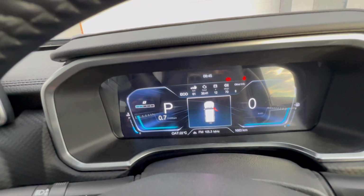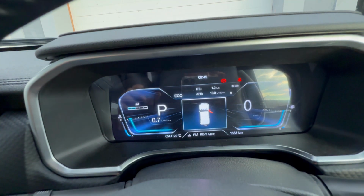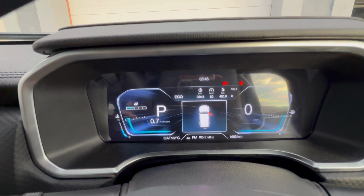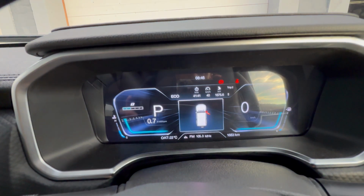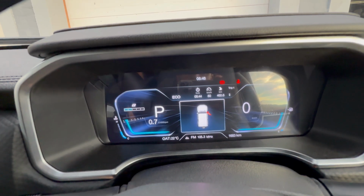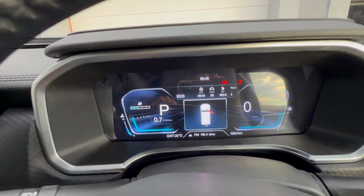So let me just switch this off. Let's go one up. Average fuel efficiency 13 liters per 100 kilometers. Now that is quite hectic. Let's check our trip 2. So we've done 460.6 kilometers and we've driven about 5 hours and 44 minutes, average speed of 80 kilometers an hour.